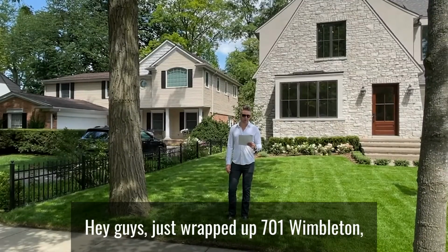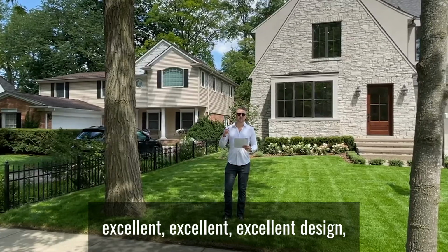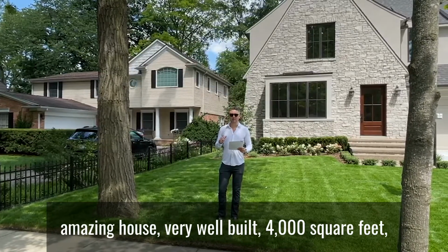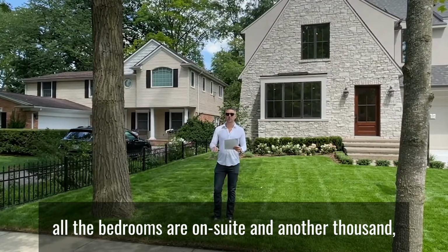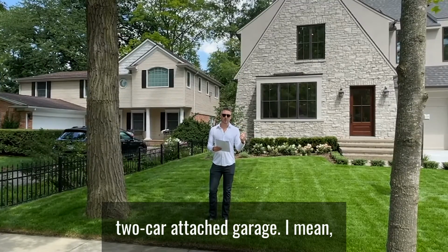Hey guys, just wrapped up 701 Wimbleton. Excellent design. The trim, the millwork, the doors, the floor plan. Amazing house, very well built. 4,000 square feet. All the bedrooms are en suite. You have another 1,000 in the basement. Good yard space. Front two-car attached garage.